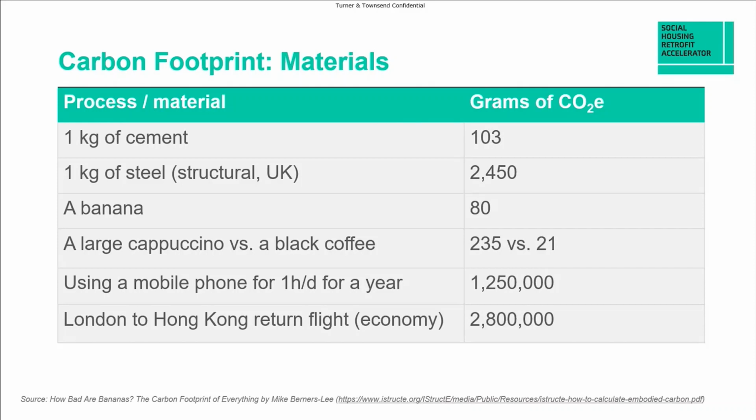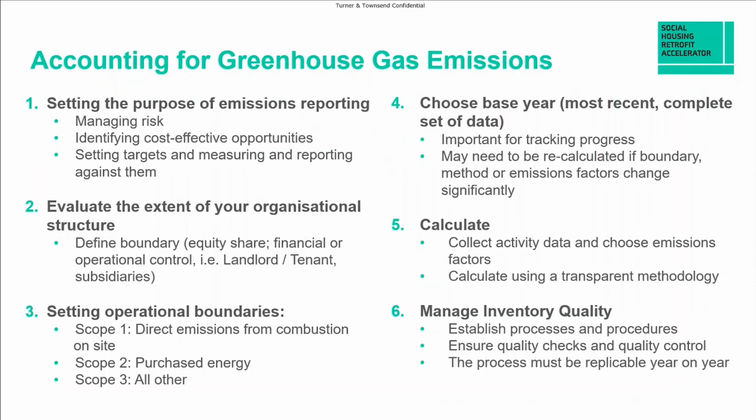We've also got things like mobile phones in there and flights. So again, thinking about in our business, how we address all of these issues, they're all important. And sometimes we might like to apply a hierarchy to that in terms of our priorities. So when we're thinking about accounting for our greenhouse gas emissions, what we've got to do is really think about a multitude of things. This is one of the clearest ways, I think, of attacking this.